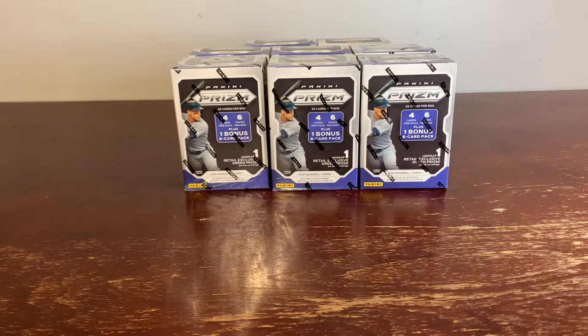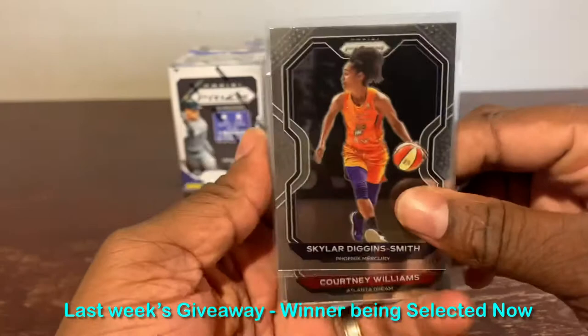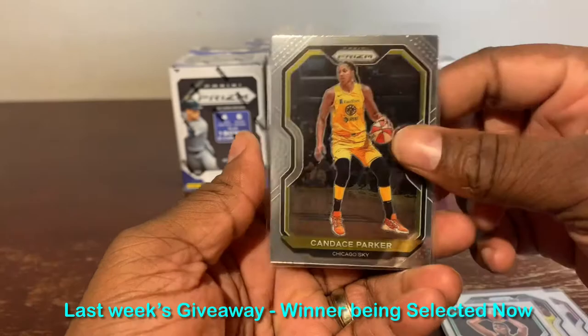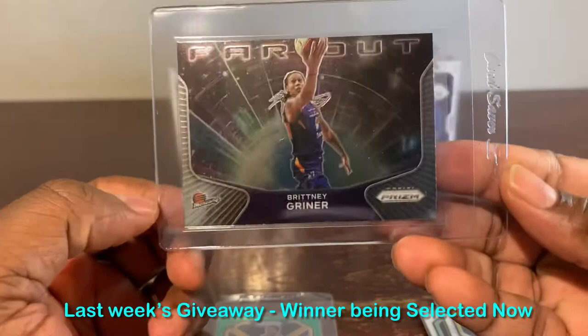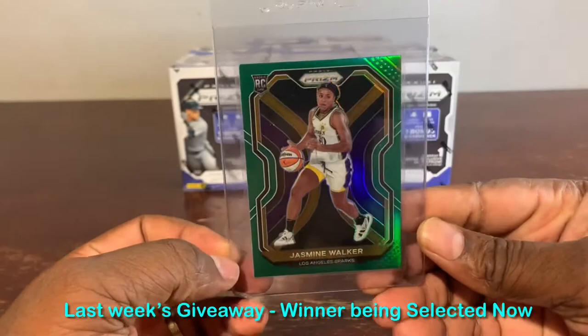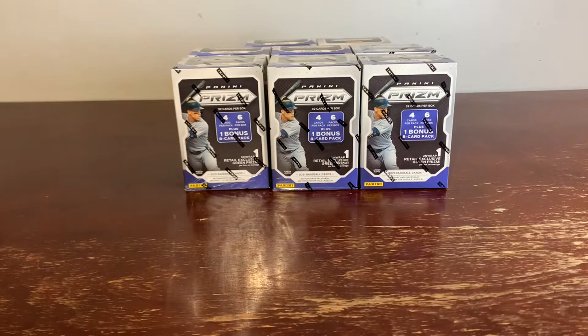Before we go any farther, let's review last week's winner, which was the WNBA Prizms. Inside we had the Skylar Diggins-Smith, Courtney Williams, Tiffany Mitchell, Damaris Dantas, Natasha Howard, and Candace Parker. We also had the Brittney Griner. And the green Prizm rookie of Jasmine Walker. This is a nice hit right here. So that's the giveaway. We're about to reveal the winner for that right now.